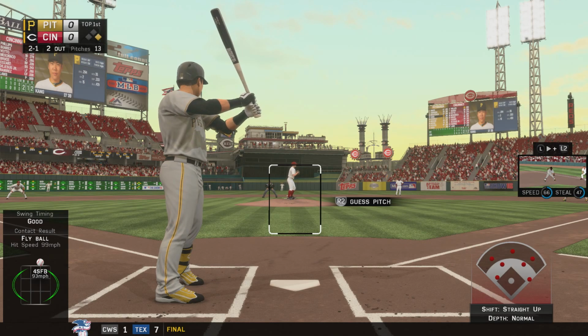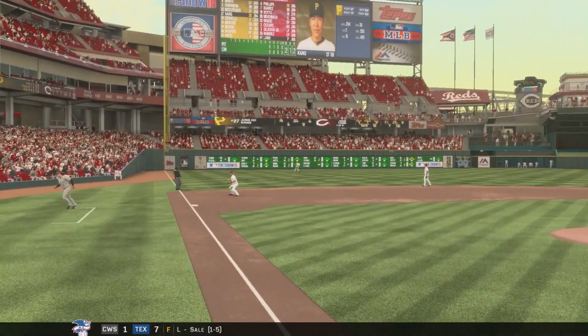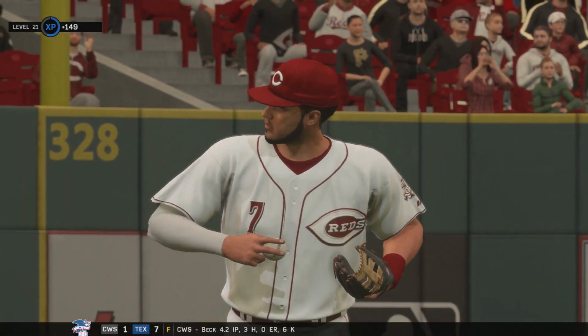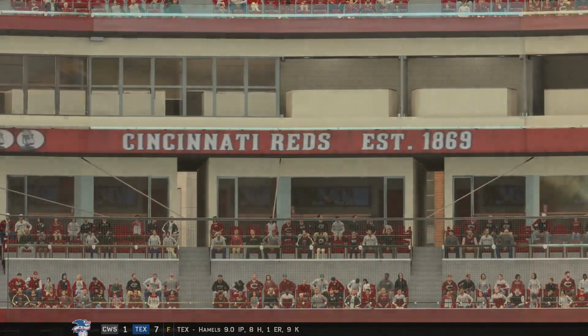Jung-Ho Kang will get his first opportunity here, and as you can see, he's got that average up over the 290 mark to begin play. Right at the third baseman, and that'll end the inning. Pirates leave 1, and now the Reds will get their first opportunity. No score.